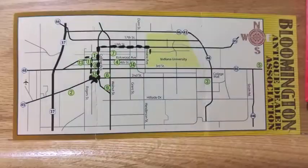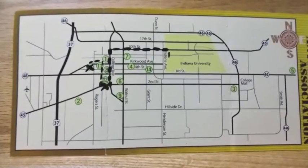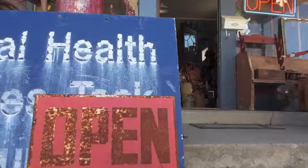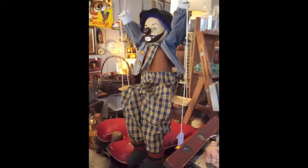Next is just a hop, skip, and a jump to Kirkwood Avenue, where we'll see Time Flies, run by Brendan Golightly. Time Flies is known not only for its great deals, but also its wide variety of oddities.